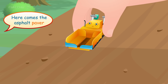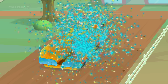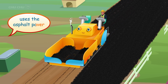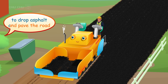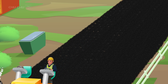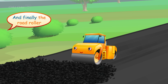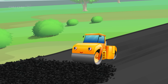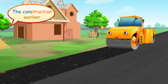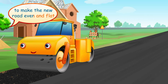Here comes the asphalt paver. The construction worker uses the asphalt paver to drop asphalt and pave the road. And finally, the road roller. The construction worker uses the road roller to make the new road even and flat.